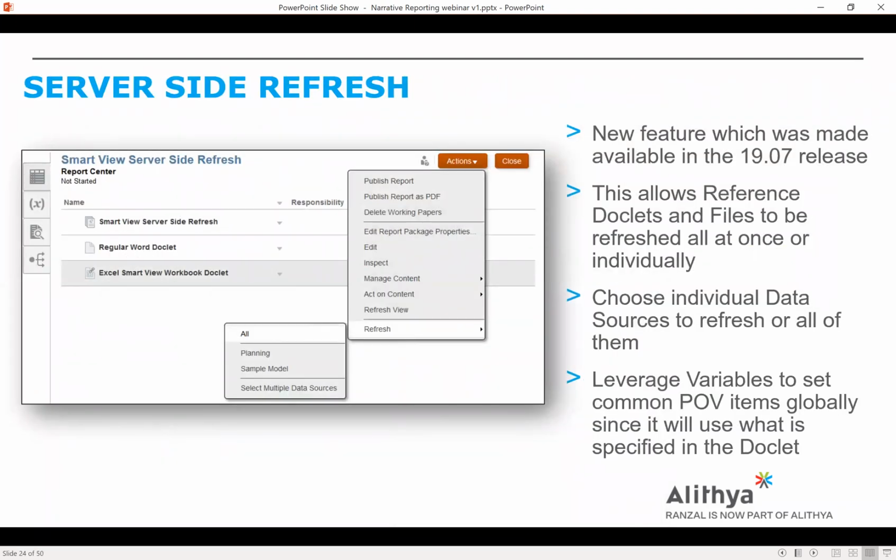So one thing that was made available recently in the 1907 release was a server-side refresh. This basically allows reference doclets and files to be refreshed all at once or individually. You can choose individual data sources to refresh, or you can do all of them at once. And a common thing is to use the variables that we just saw to have common POV elements, since that's what you're going to need in the doclet.